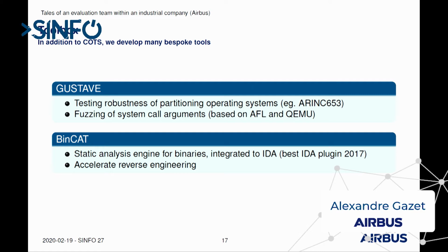Some examples of tools we have developed are Gustav, a specific tool that allows us to test the robustness of partitioning operating systems. Partitioning operating systems are quite regularly used in embedded systems to separate different domains. And BinCat also, which is a static analyzer that you can integrate with your usual disassemblers.